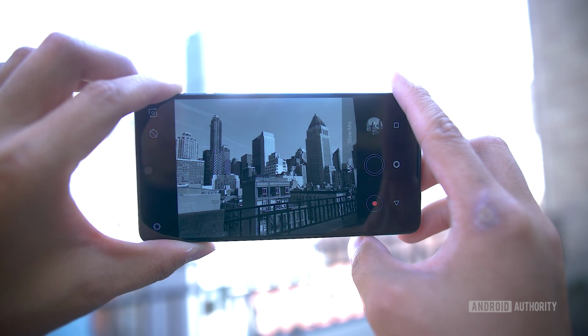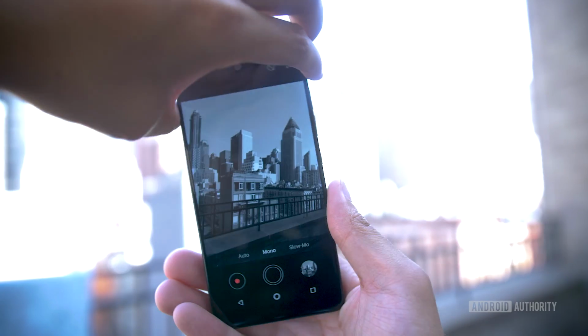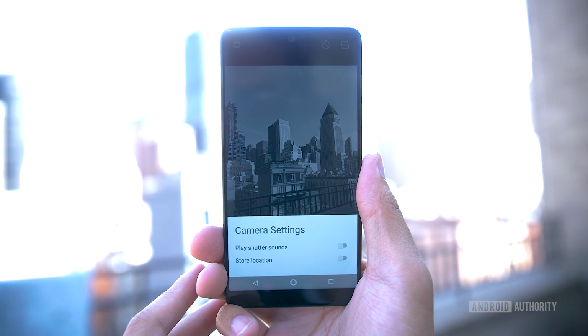The color pictures are pretty fine still, however, we are going to do our full testing as the time goes on. The camera app is also a little bit simplistic, so for a lot of general users out there, it's not going to be hard to pick it up and be able to get some good shots. However, we do wish that there was a bit of a manual mode involved.